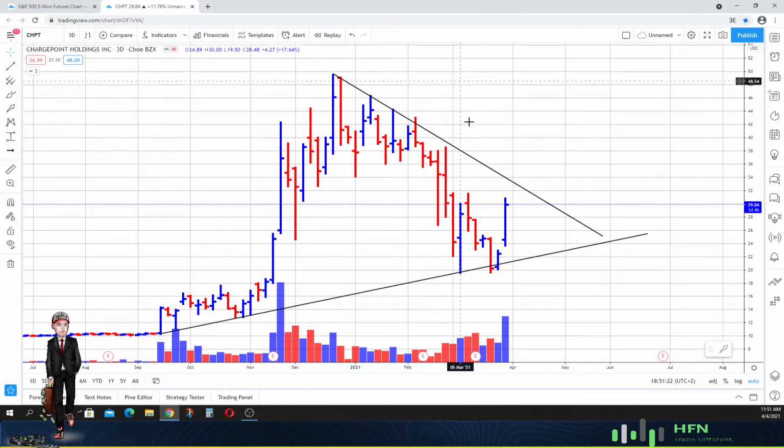Okay. But one thing that I want to talk about as well is to show you that the volume on the last 3-day price bar definitely emphasizes that that downtrend line may not have any impact at all in Chargepoint of going higher, right? To where $32 would not be a factor to restrict the price movement of going higher for Chargepoint.